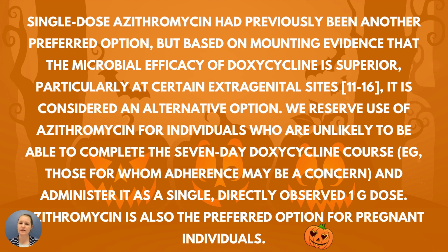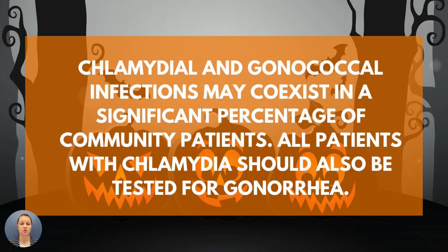Now, I don't necessarily think that we're going to see a question where doxy and azithromycin are both available options to choose from. I really highly doubt we will, but I just want to draw your attention to the fact that if you're treating chlamydia alone and not chlamydia and gonorrhea, you might want to go ahead and check your source in your practice because, according to UpToDate, it is really looking as though doxy is your best choice.